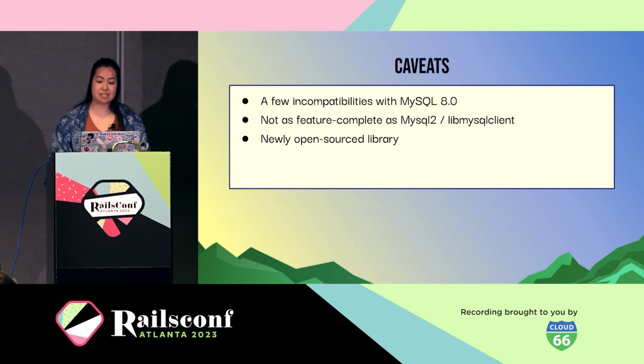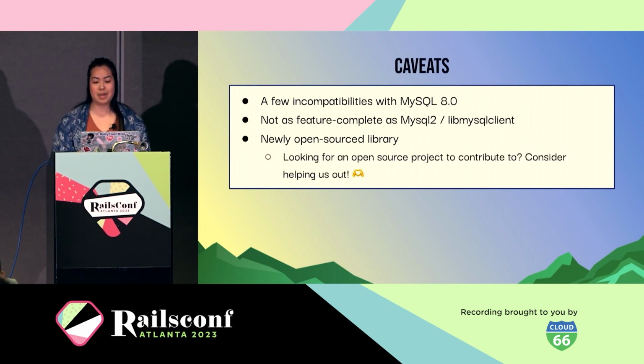Trilogy was also fairly recently open sourced. The documentation is still a work in progress. It may not be as robust as other client library options, but if you're looking for an open source project to contribute to, consider taking a look at Trilogy.